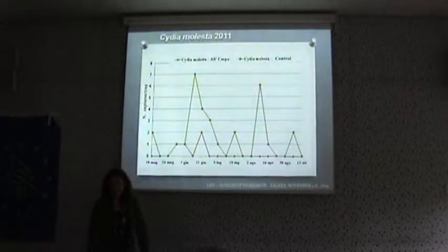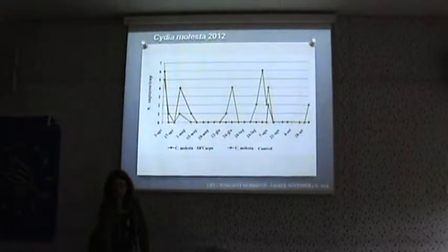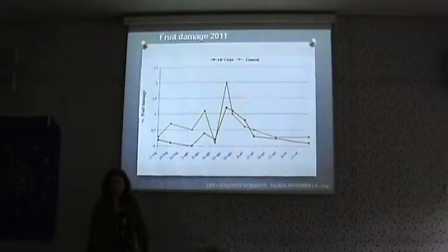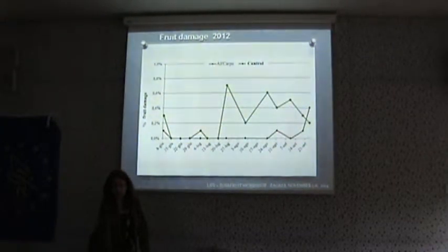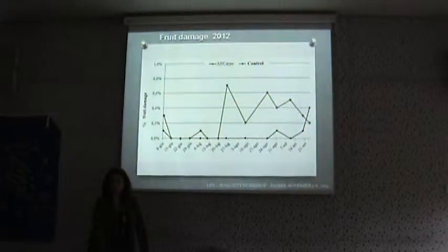Concerning Cilia molesta, we collected more insects inside the control compared with the alcalco in both years, and also in 2013. And concerning the fruit damage, it was a little bit higher in the control than in the alcalco in both years, and also in 2013. So we obtained inside the alcalco system a lower population density of the golden moth and of Cilia molesta as well.